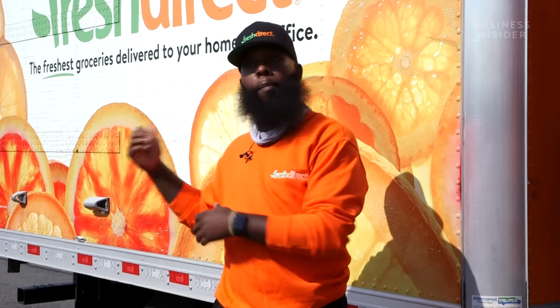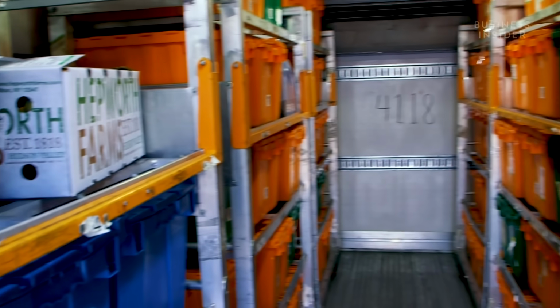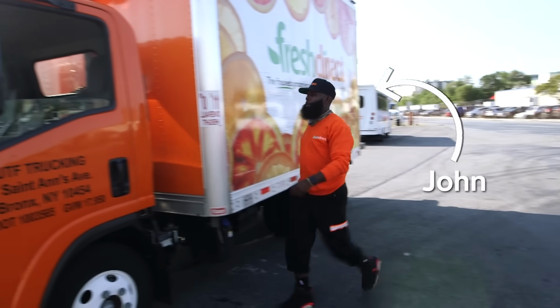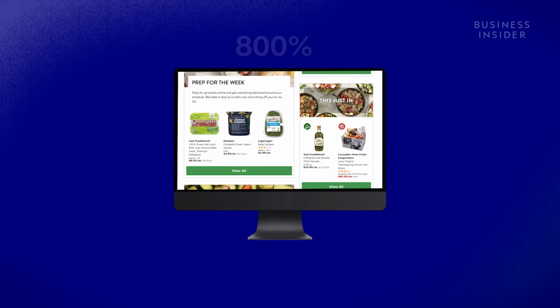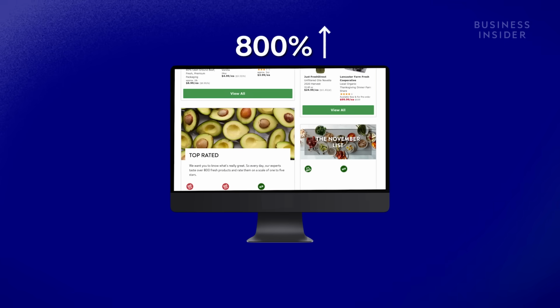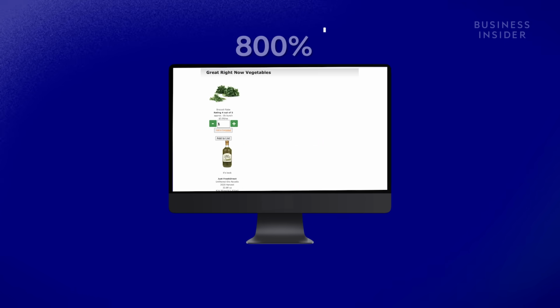We got a refrigerator in the back of the truck, so everything is already staying cold. John's a 12-year veteran driver for FreshDirect. He typically does routes around New York City, but sometimes takes deliveries all the way out to the Hamptons. So I start at 4, and coming from the Hamptons, I'm getting back like 4:30, so the traffic coming back is ridiculous.